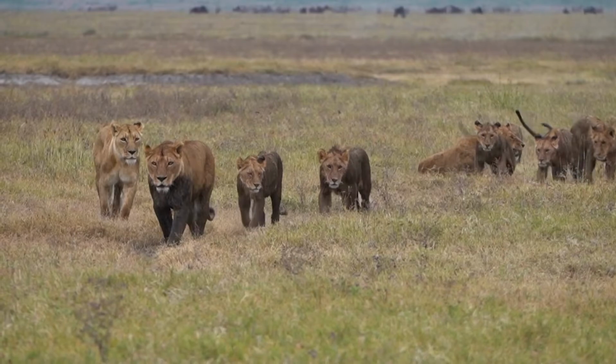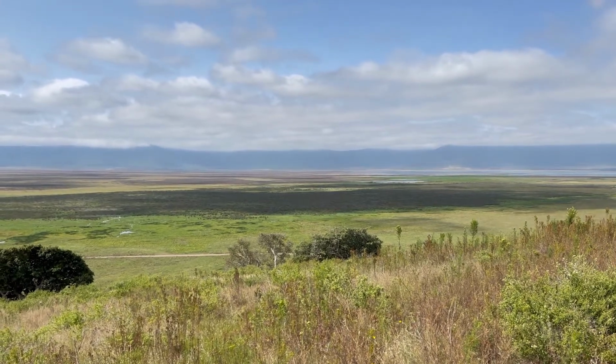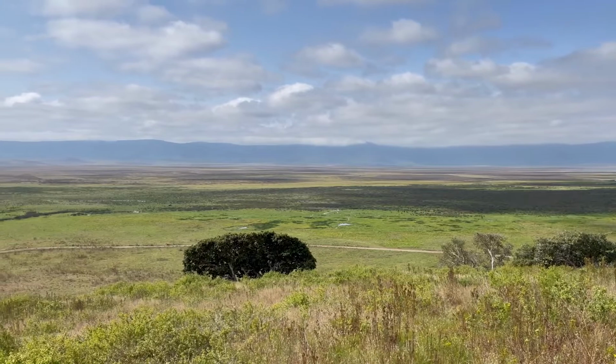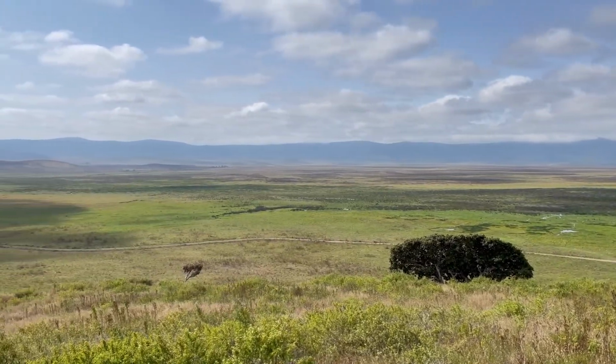This is definitely one of the more fascinating locations I've ever been on safari. From the rim, there is a sweeping view of the entire crater. So it only takes less than a day to drive around the inside of the crater, but I would definitely recommend doing more than 1 game drive here, which is why you should spend 2 nights in this area.